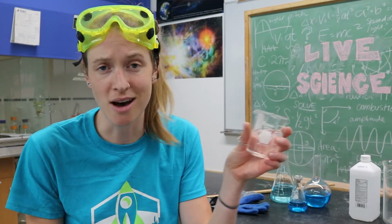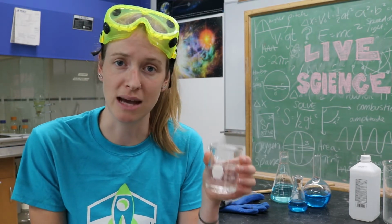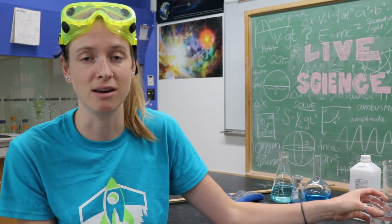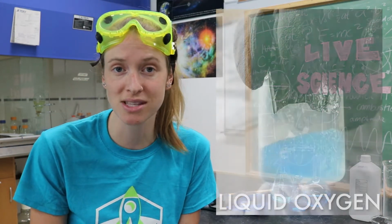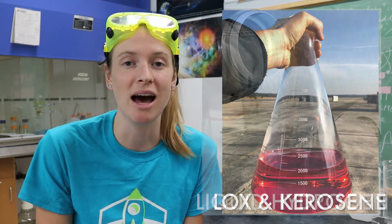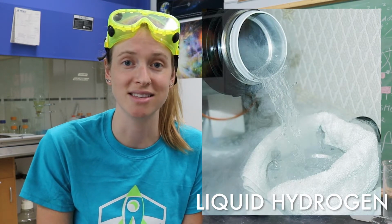Now, rockets aren't launched using isopropyl alcohol. They have to use much more powerful types of rocket fuel. This is just an example to show how liquid fuel can burn and can be used to create combustion. Some examples of liquid fuel that rockets have actually used include liquid oxygen and gasoline, liquid oxygen and kerosene, and even liquid hydrogen, which is one of the most common types of liquid fuel used to launch rockets today.